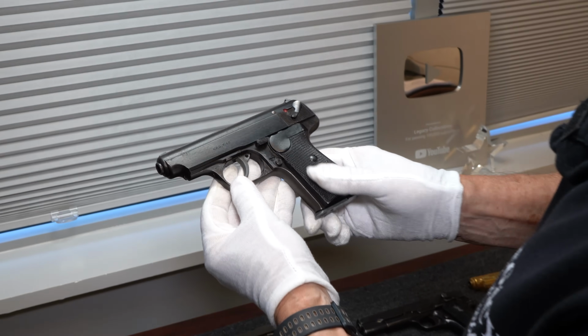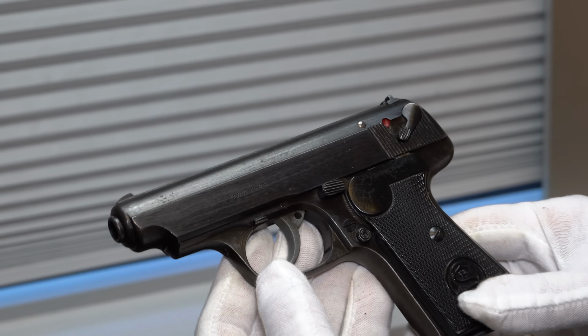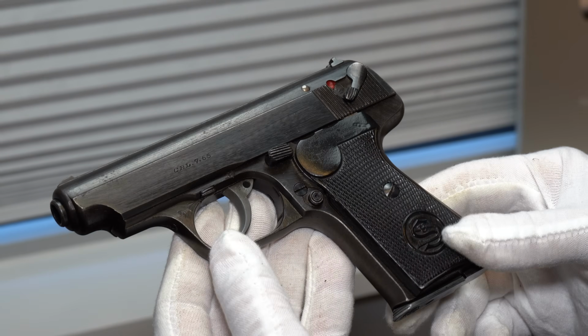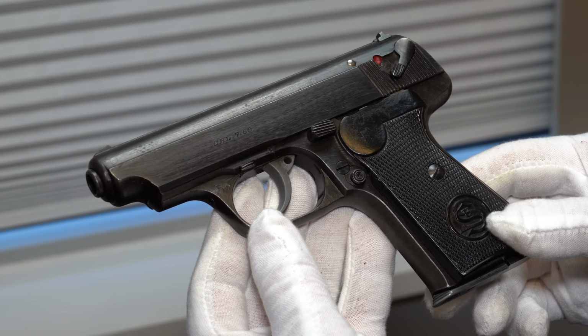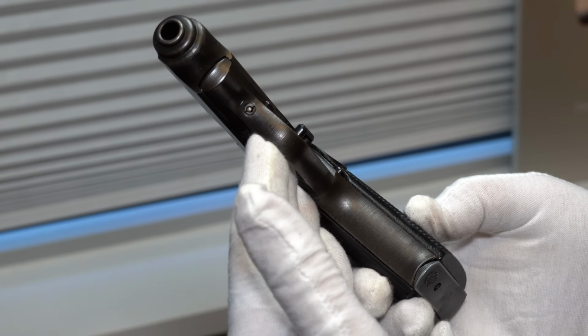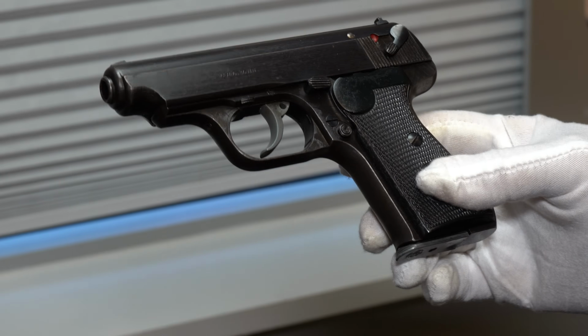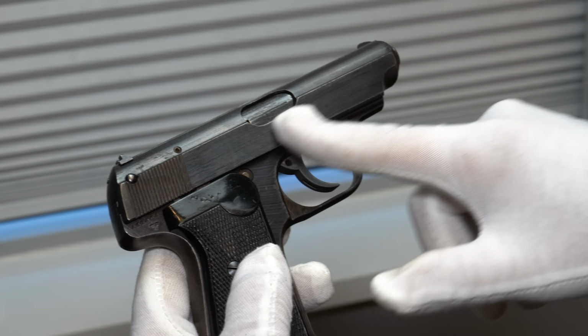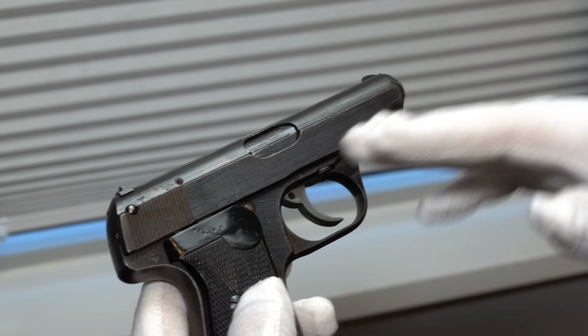Okay, now I'm going to skip over to this Sauer 38H. I think this is a real bargain because these sell for a lot less than a PPK. And yet they actually work, I think, better than a PPK. This gun is at least 98%. There's almost no wear here. It does have a late war dull finish.